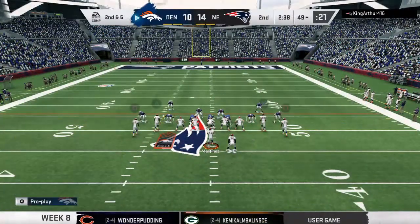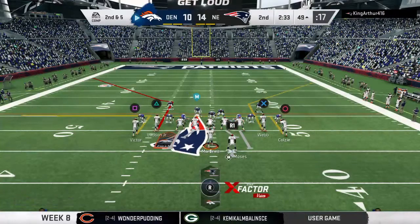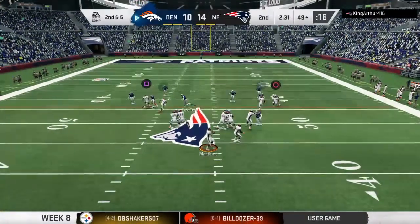You go tight. General, fast. You got tight out there. Zoom, fellas, let's go. Let's go.